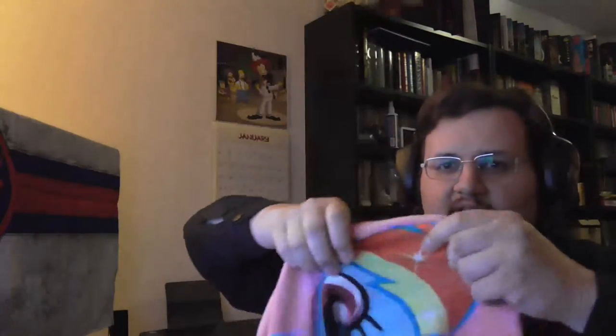Smells a little bit awkward. It's also not very thick, you know. It's really thin material. I've had and have sturdier towels, you know. It's 100% cotton. So this is a cotton towel, and we're gonna see.